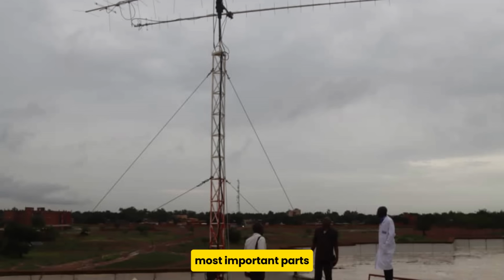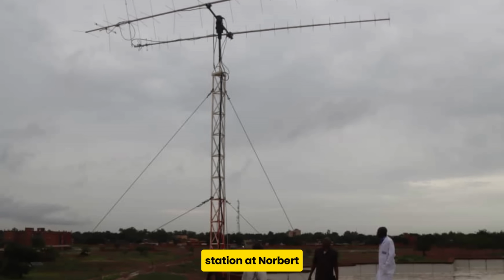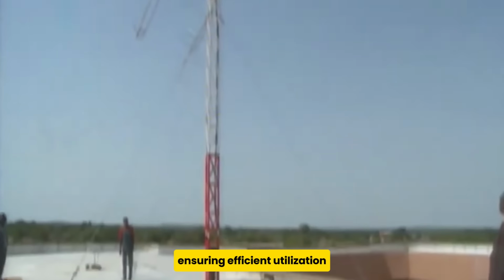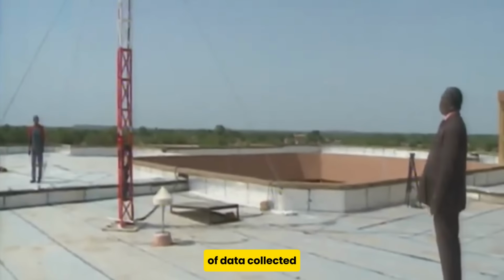One of the most important parts of the project is the ground station at Norbert Zongo University. This station serves as a control and processing hub for the satellite, ensuring efficient utilization of data collected.